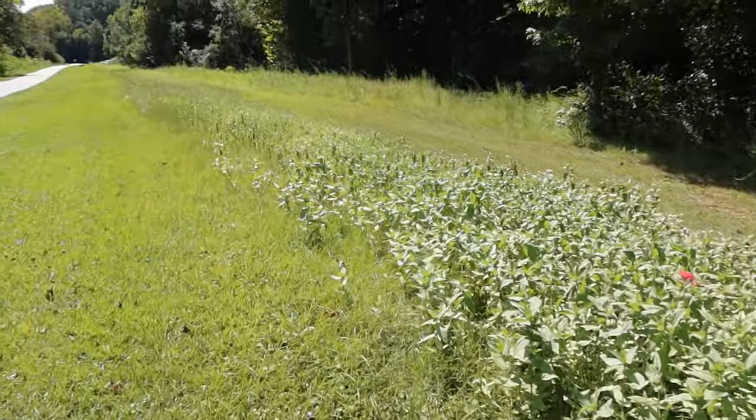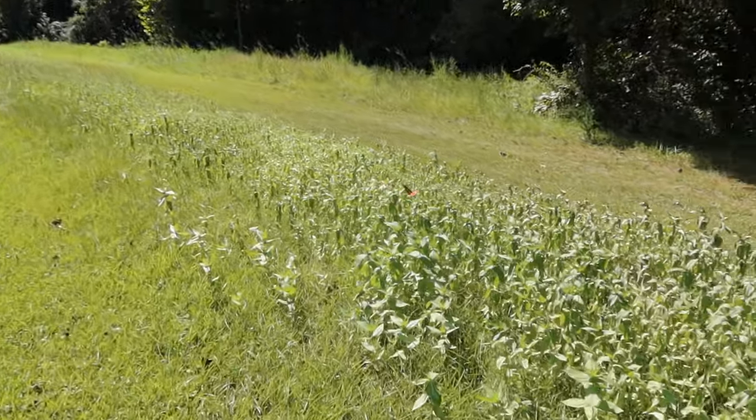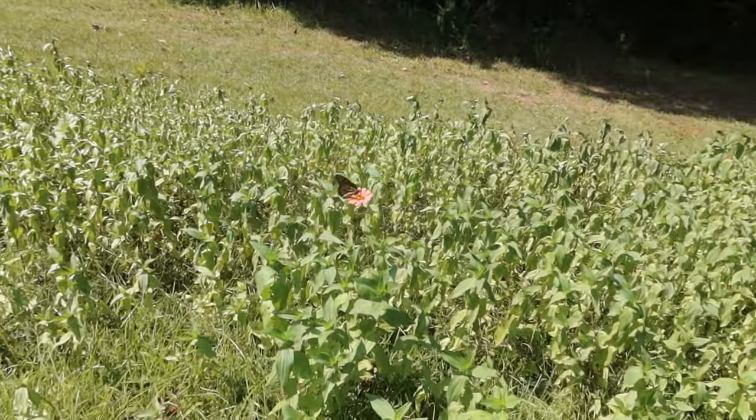Oh, wow. That's a monarch. Oh, I don't have my camera. Not my good camera. I don't think that's a king. I think that's really a monarch.